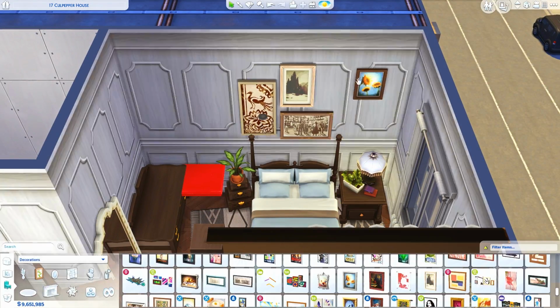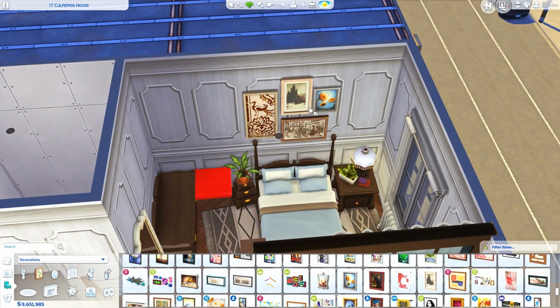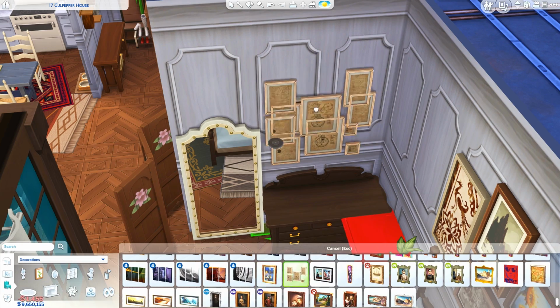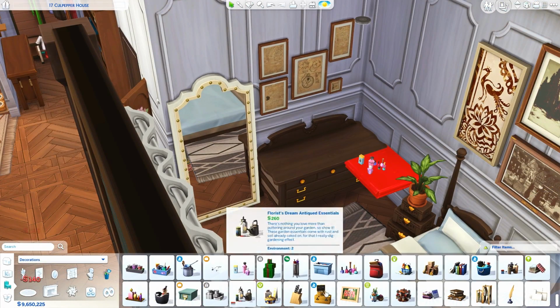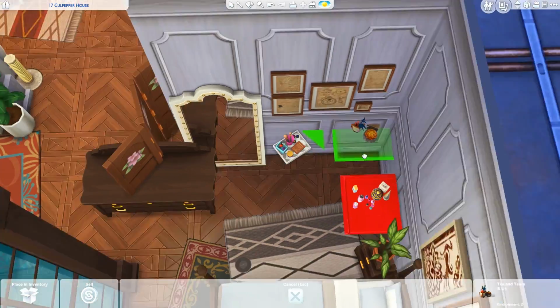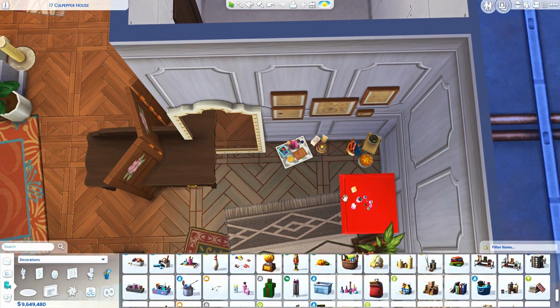I didn't really feel like there was a lot of space in here to put a lot of stuff, so I put in a dresser and the big mirror right here, which is from Jungle Adventure. I love that mirror. I want more mirrors like this one, like leaning against the wall. I think they're just so freaking gorgeous. I just love them. I love them in real life.